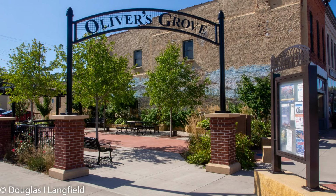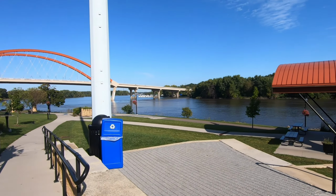A pocket park in downtown Hastings, just down 2nd Street from Depot Park, commemorates the original name for this town. Oliver's Grove Park is a good place for a rest or a picnic lunch when you're in town.